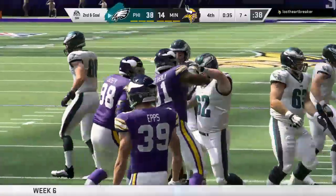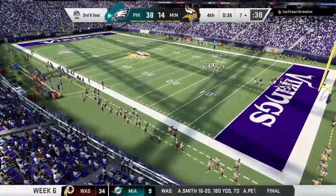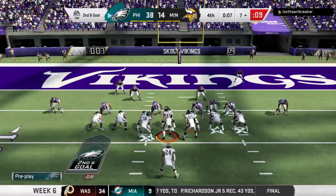On the keeper, it's a loss of 1. Brings up 2nd and goal at the 7-yard line. Now from the 7, here's 2nd and goal.